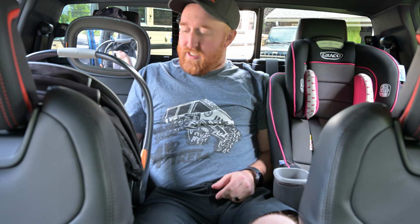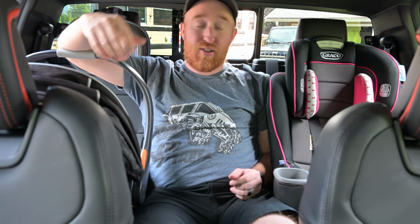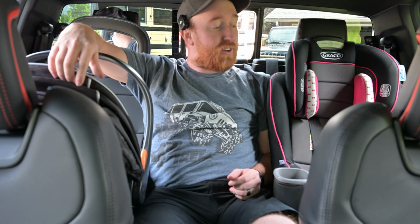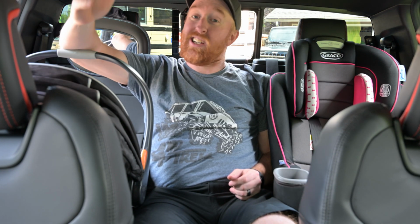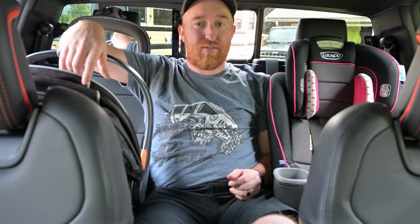If you do have a third child that's not in a car seat, they still can fit right in the middle. This is a little exaggerated because obviously I'm a lot bigger than a kid, but I did have my father-in-law come out and visit, and my wife sat in the middle seat while we went and did some stuff while we had both our daughters in here with her. So it can be done. It's a little tight if it's an adult, but a third kid will fit plenty fine.